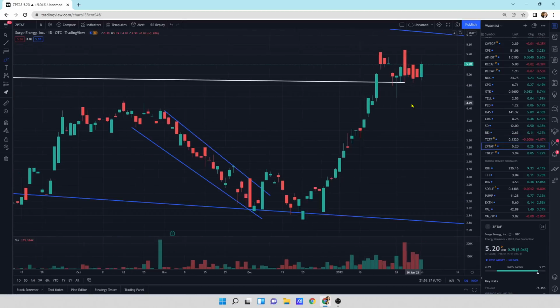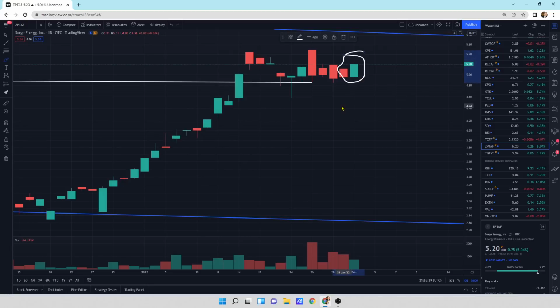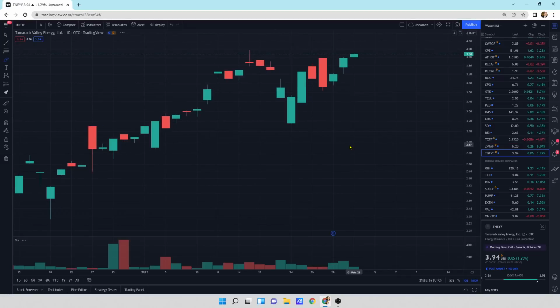Surge Energy. May the surge continue. Bullish engulfing. I love bullish engulfing, guys. It's going to go higher. It's my guess. Looking good.